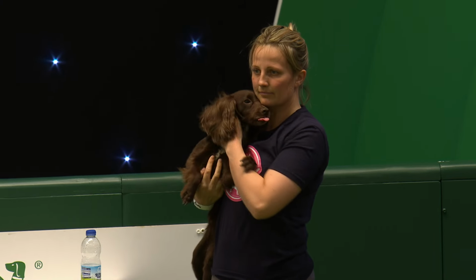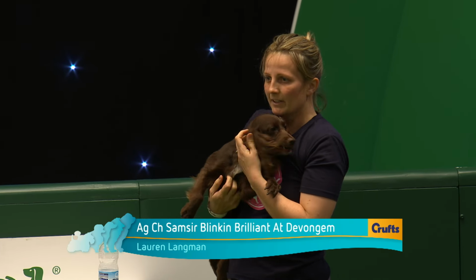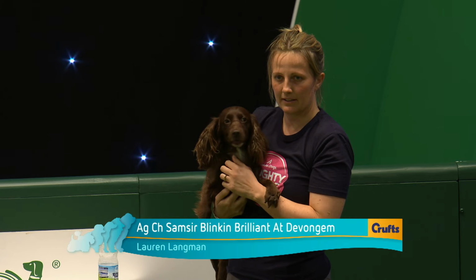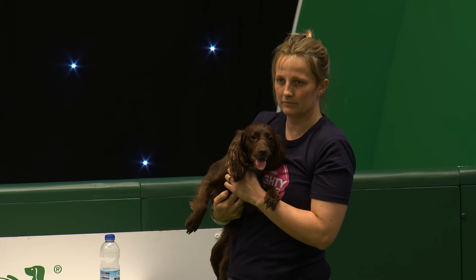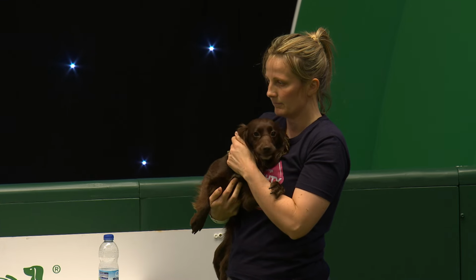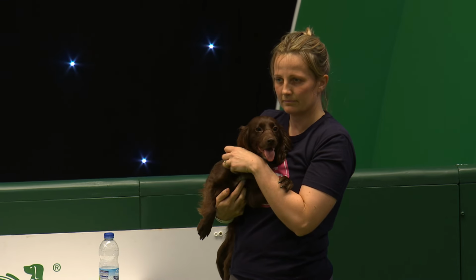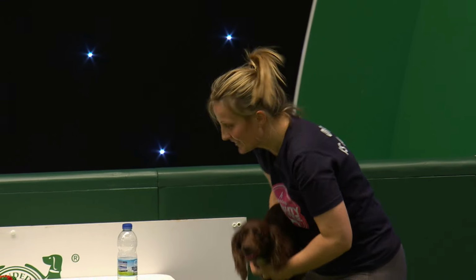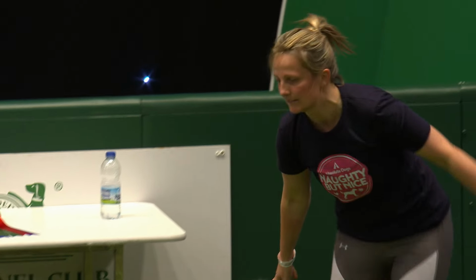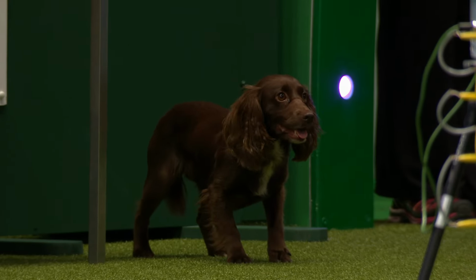So our ring party, just making sure that the weaves are not going to move. Dogs coming in at a sharp right angle into those weave poles, and sometimes they can move if they're not properly secured. So our judge is happy. We're ready to go with Lauren. This is Blink, working Cocker Spaniel, agility champion, Sam Sear, blinking brilliant at Devon Gem.